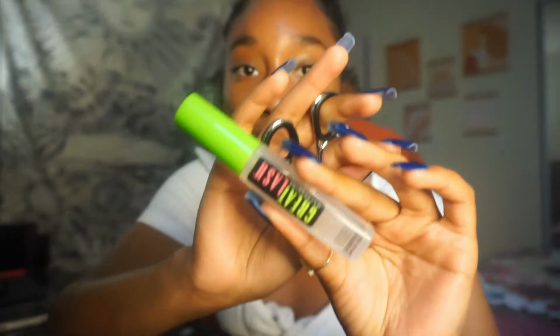The next thing that I do is my eyelashes, and sometimes I do wear mascara, but I have really been liking wearing clear mascara. Eyelashes are pretty long, if I do say so myself, thanks to castor oil.